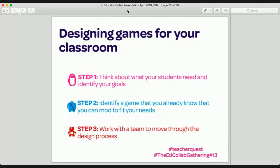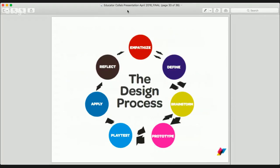And then the third step would be to work with a team. We cannot stress this enough, and like Rachelle and I designed this presentation together. Anytime we do design-based work, it is very important to find a partner, somebody you can work with to test ideas together. We believe collaboration is core to creativity and innovation. And you and your partner will move through the design cycle.